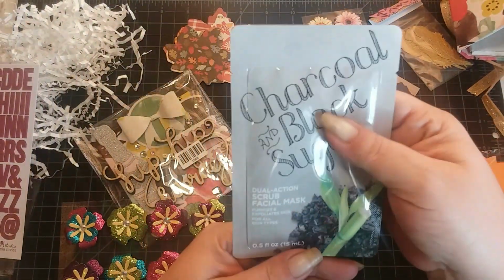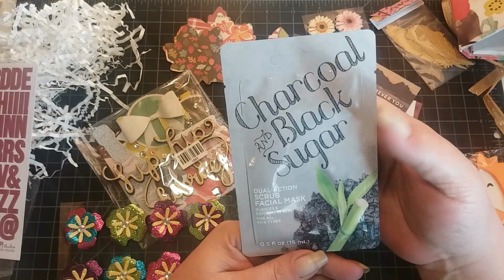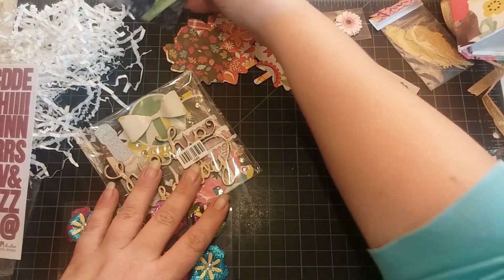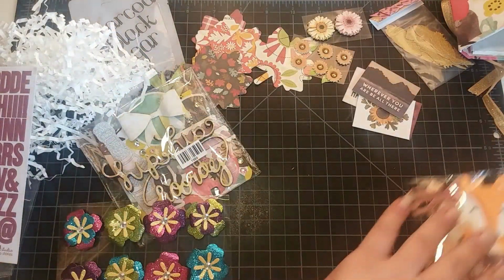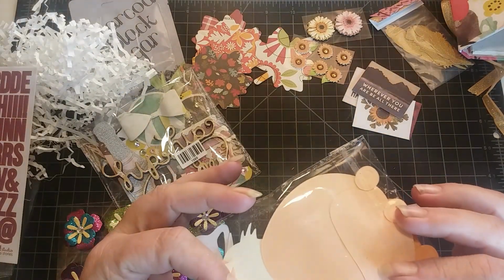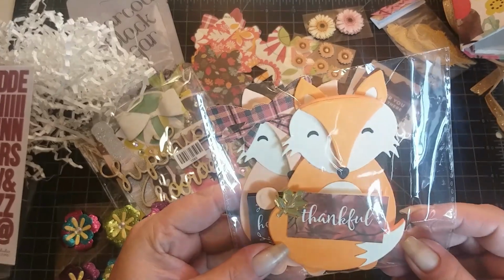And she's gifted me some Snap Studios by Simple Stories. She's gifted me a charcoal and black sugar scrub. If I don't get my teenager stealing it, I have to hide everything. And then look at these foxes. Oh my gosh. Did you make these?